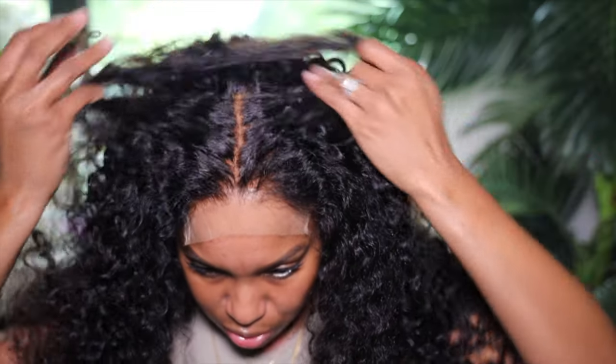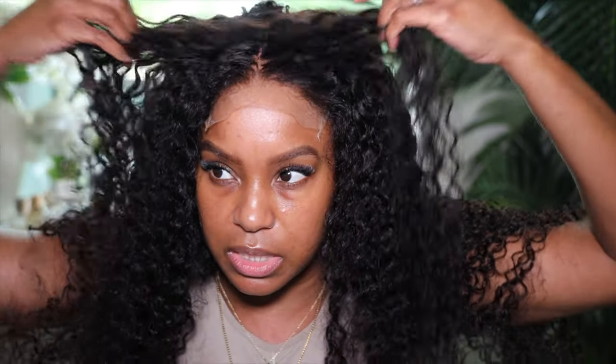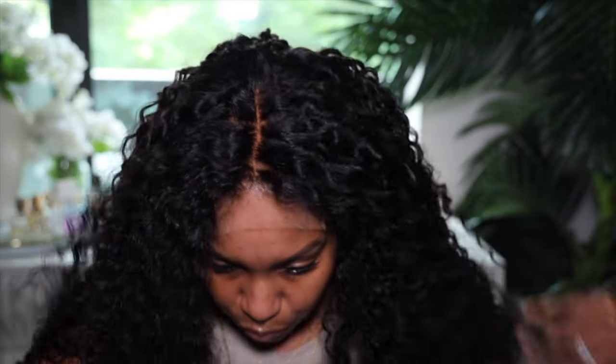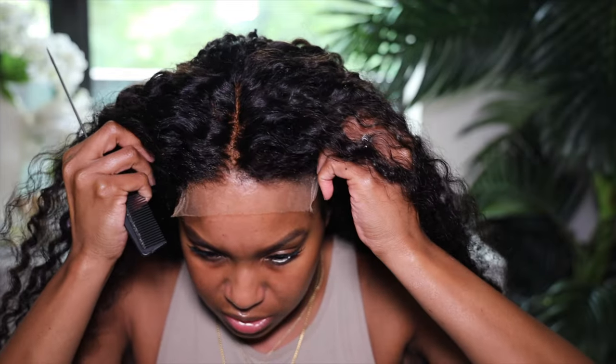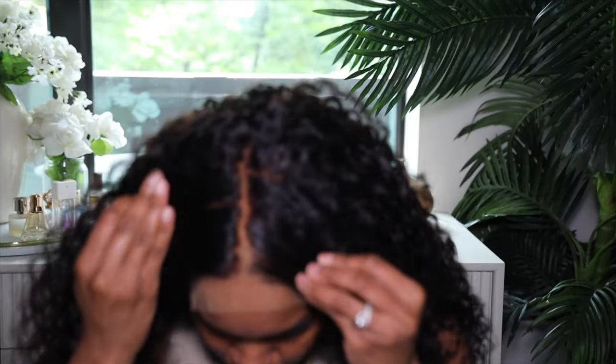We can go ahead and get to this hairline. I'm gonna stay up close just so you can see how I like to do the hairline. Let's plop her right back on. Ooh, y'all, look at that hairline. Look at it. So I'm gonna part it down the middle. We're gonna keep it easy and simple today. We're gonna do a down the middle moment. Hold on, let me make sure it's centered. Ooh, you can kind of see where I over bleached it, girl. Oh, that looks good though.